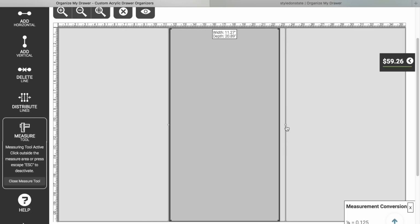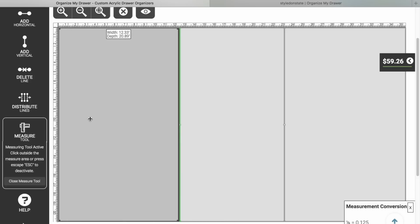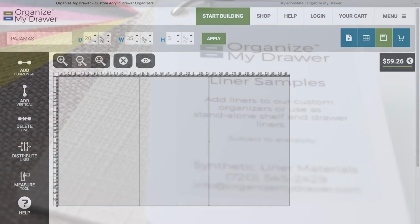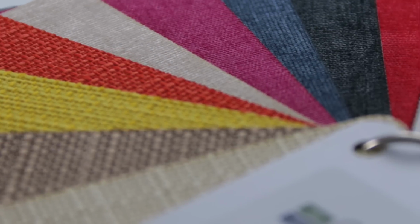So once you're done figuring out your measurements, which may take a minute when you're first doing this, you kind of have to get into the swing of it. And when you do more than one drawer, it is a piece of cake. After you figure out your flow, you can go ahead and pick your liner. They have 16 liners to choose from. There's different fabrics, different textures, and a bunch of different colors.